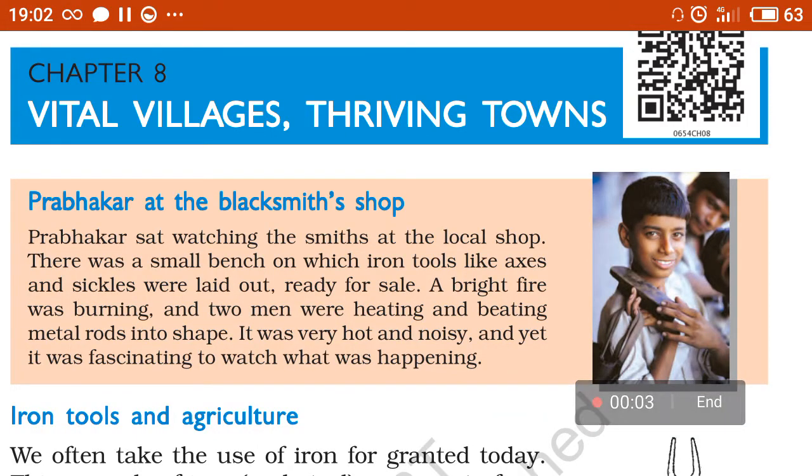Hello everyone, this is chapter 8, Vital Villages, Thriving Towns, of NCERT class 6. Here you can see the picture of Prabhakar at a blacksmith shop, and there he watches the blacksmiths. They put up hammers and beat the sickles and axes in the bright fires to mold them into new shapes.